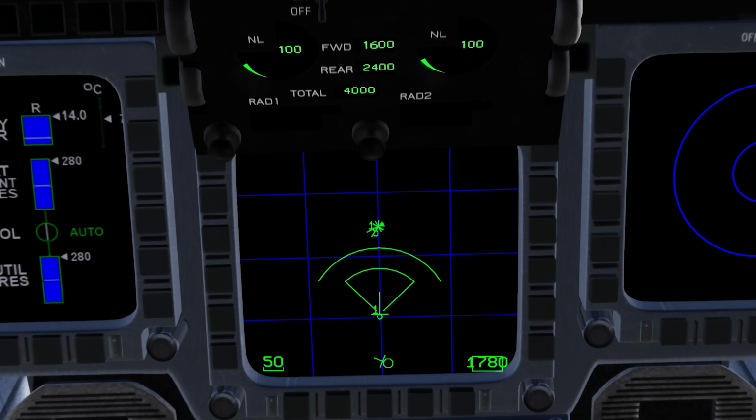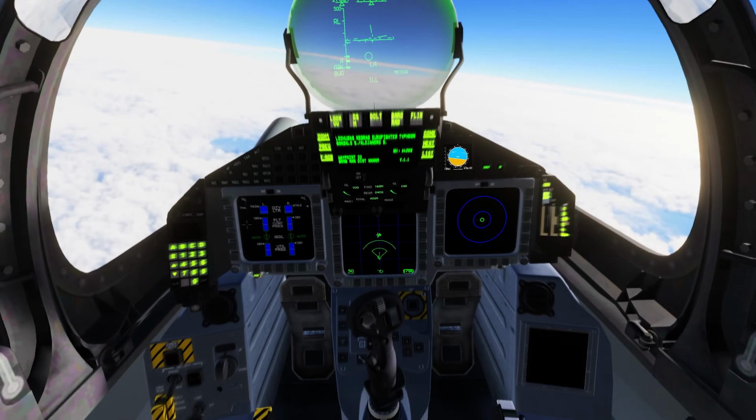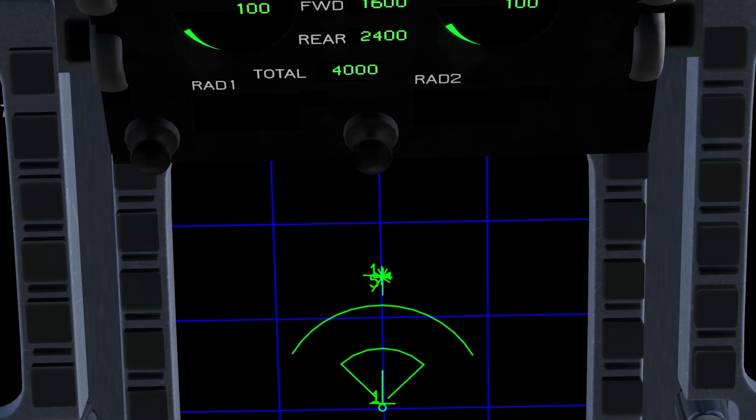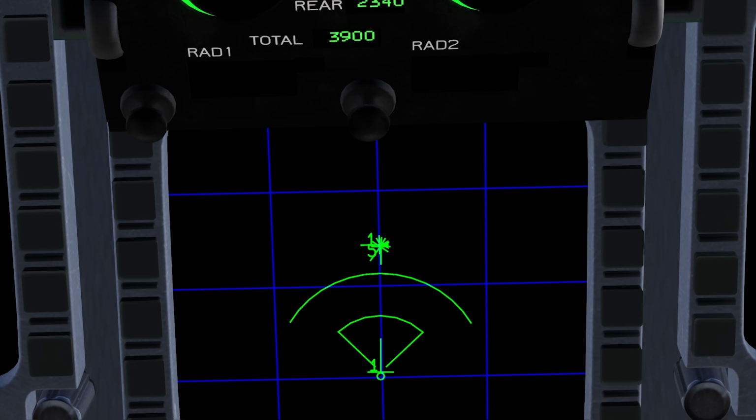And look at them. You can see on the formation, on the data link, they're splitting up already. The guy I locked is breaking away from the formation, it looks like. So yeah, well, they're reactive.